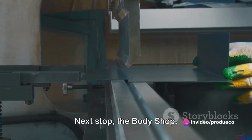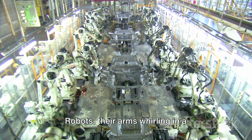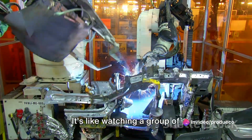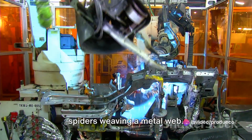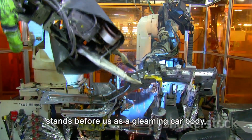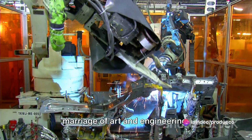Next stop, the body shop. This is where our jigsaw puzzle comes together. Robots, their arms whirling in a perfectly choreographed dance, pick up these metal pieces, welding and bolting them together. It's like watching a group of super strong, super precise, disco-dancing spiders weaving a metal web. And then, there it is. What was once a mere sheet of metal now stands before us as a gleaming car body, its curves and contours a testament to the marriage of art and engineering.